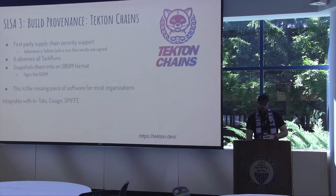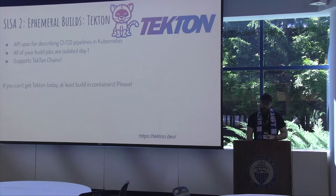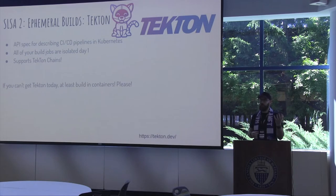And then there's these last two I'm going to talk about: Tecton and Tecton Chains. Tecton is a CI system that is built on Kubernetes, of course, and it's all container isolated. So when you run a single job, like compile this code, it's its own container. It gets burned, it gets deleted. It's just a container for that lifetime. There's a lot of cool security properties that you get out of that.